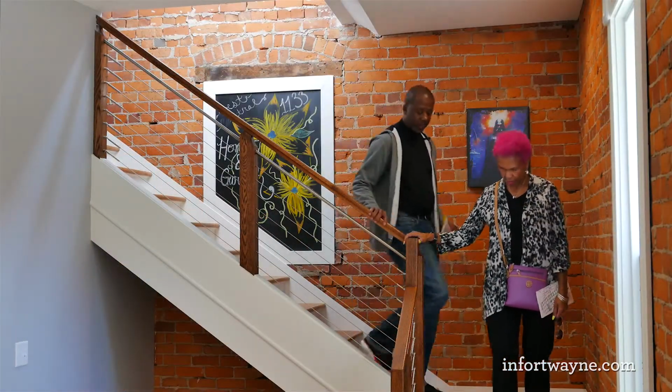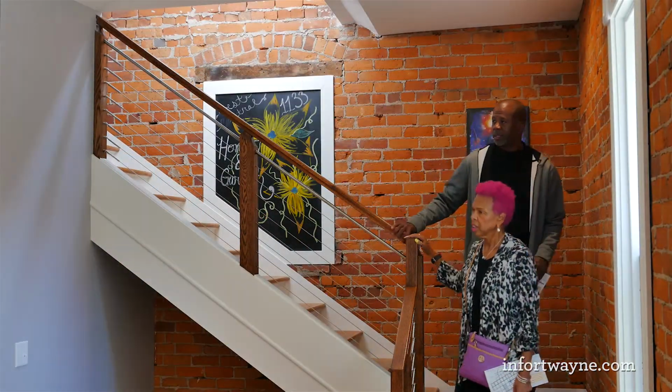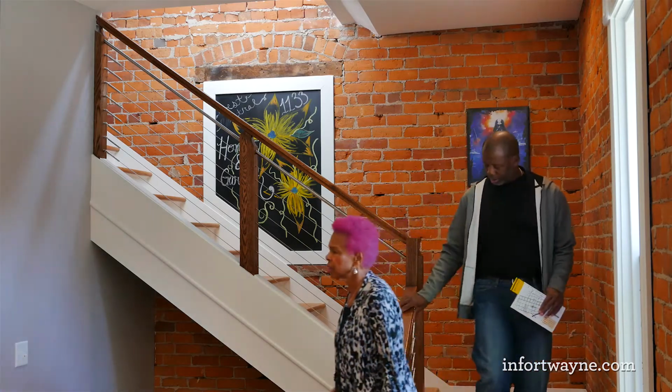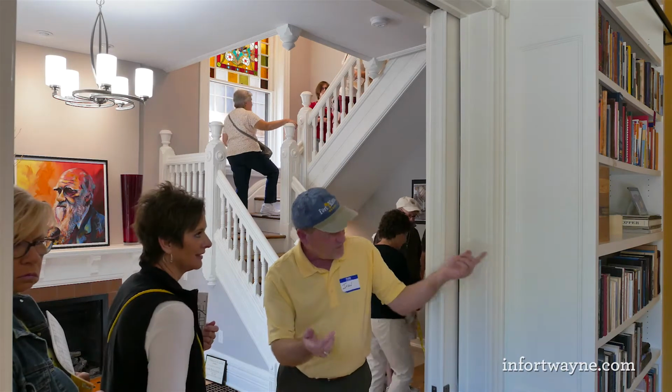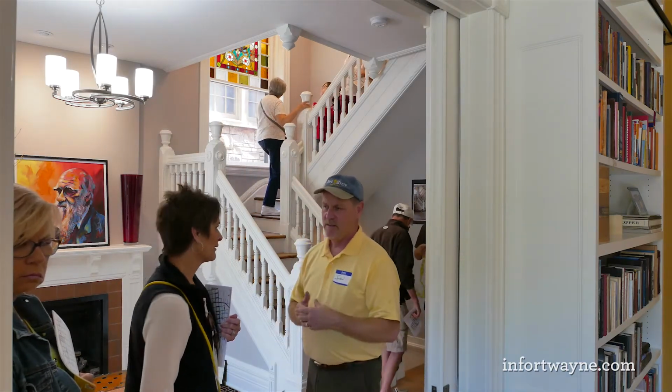And as you can see, it was built as a real mansion. When this was built, it was a very slow street with only horse-drawn carriages, and there were servants here. There used to be a massive kitchen downstairs, which was the original kitchen where the servants would prepare the food.